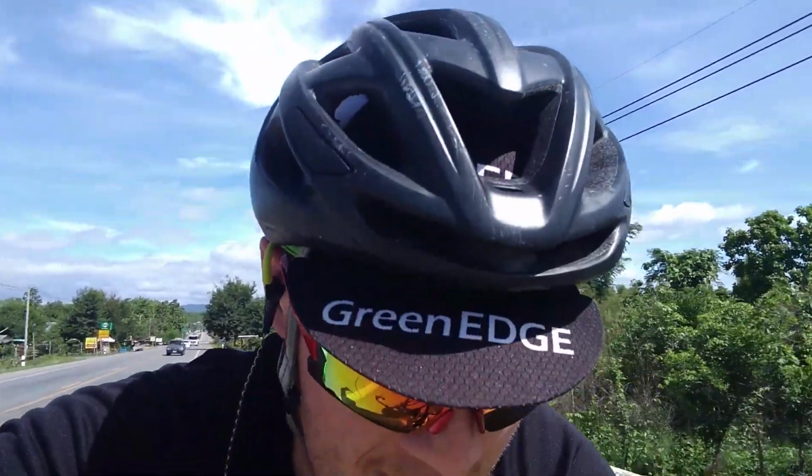I'm about 50k in now, I think it's about 55, loving this ride. Wow, such beautiful scenery, and the fact that I'm not fasted, and I'm not starving, and I'm not undercarbed, I'm loving it.